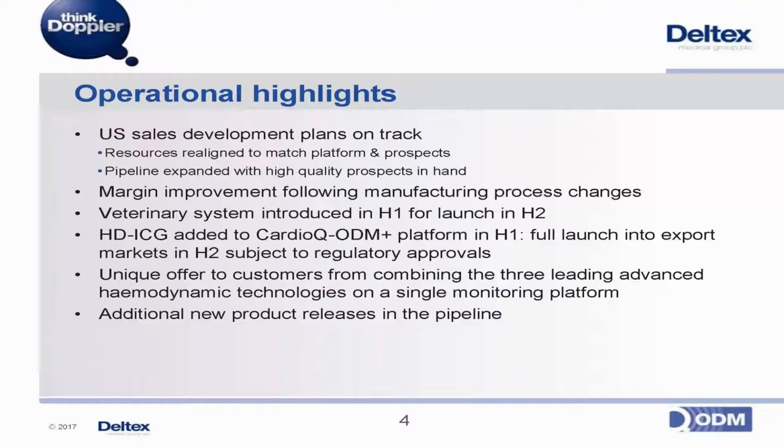So that's a big change for the business, and I think you'll see more of that and news on that coming through in the next 6 to 12 months as we start to work out just how hospitals want to adopt that. Export launch for the high definition cardiography, we're aiming to get it out by the end of this month, early next month, once we complete our initial stocking orders.